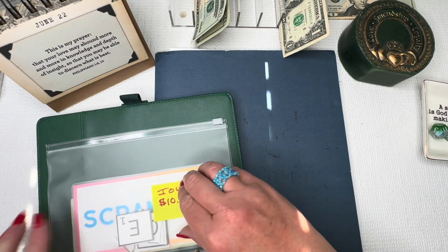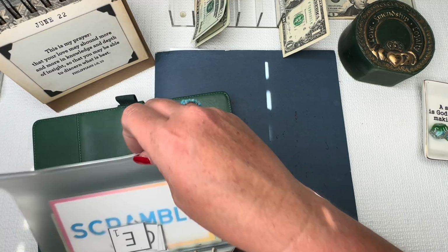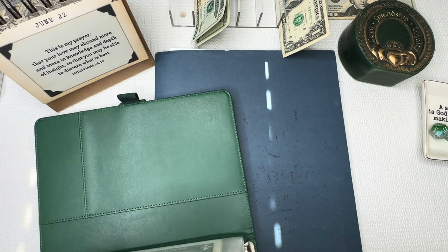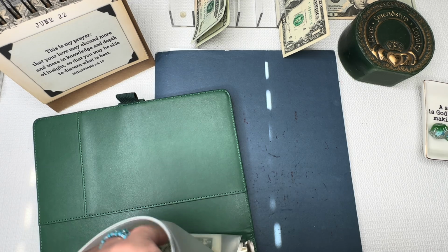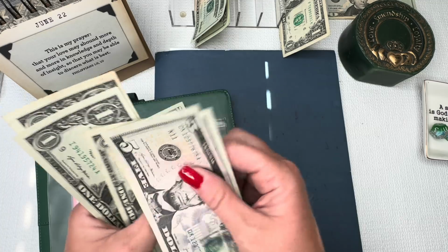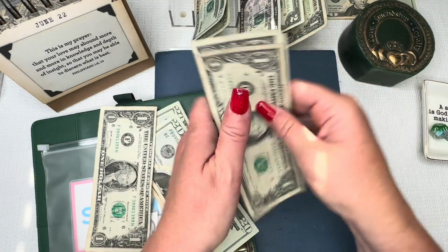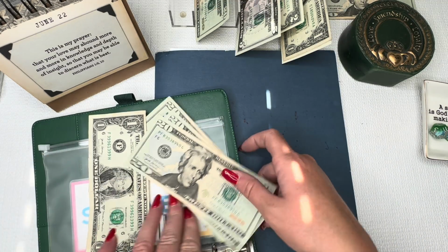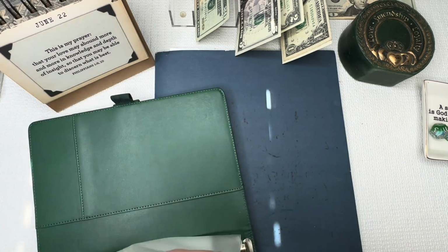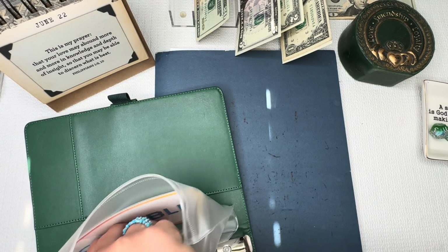All right, so first thing we're going to do is take care of our IOU for Scramble. And I am just going to... Uh-oh, I don't have a 10 to throw in here. Let's see here. We're going to go 5, 7, 8, 9, 10. 7, 8, 9, 10, and take a 20. So that is taken care of. And I will set up all the letters and we will play Scramble.